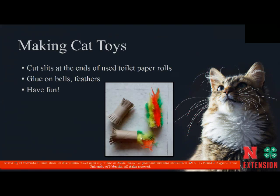Another kind of toy you can make out of toilet paper rolls that's kind of exciting for cats is to cut the ends of the toilet paper roll so it looks a little feathered, like that there. You can also glue a ball or feathers, again using non-toxic glue, on part of it and stick it in there for your cat to play with and have fun. So you can do different things just with a toilet paper roll at home to make a toy for your cat. That's a good idea, some kind of craft you can make for your cat.